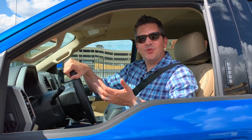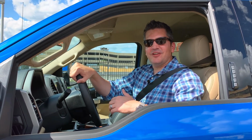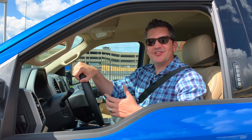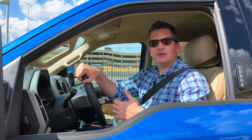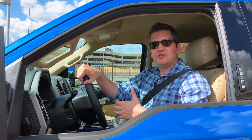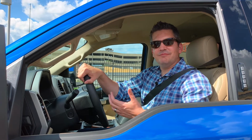So back to our conversation of need versus want. Do I need this truck? No. Some people might. I don't need this truck. Do I want this truck? Yeah, I want this truck. And I suspect a lot of other people will too. From the powerful V8 engine, 15,000 pounds of towing capacity, a roomy interior, luxurious, unbelievable off-road capability. It really is a truck you can both need and want.